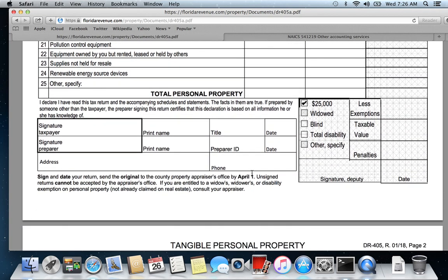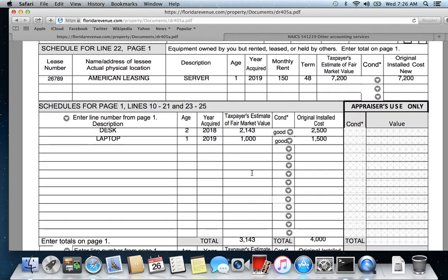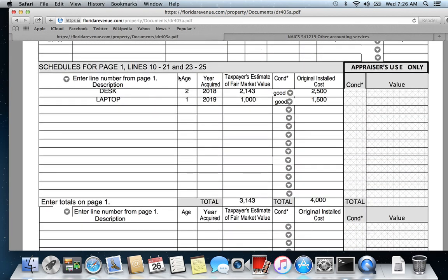So the section that you're going to go down to fill out the main portion of the assets that you own are going to be the schedule for page 1, lines 10 through 21, 23 through 25. If you have a very large asset list that you have obtained from your accountant, when I do them for my clients, I simply put on here, see attached. And that's all you need to do in this section.